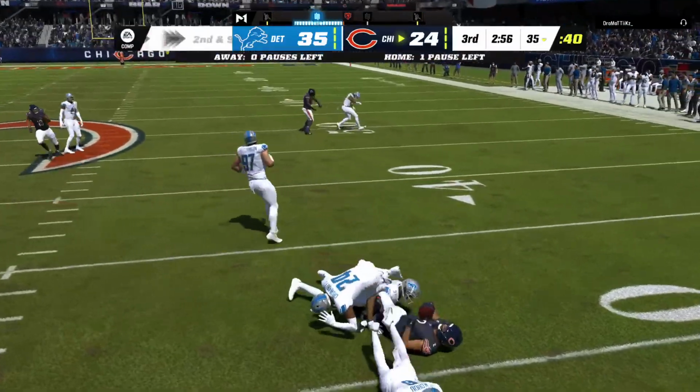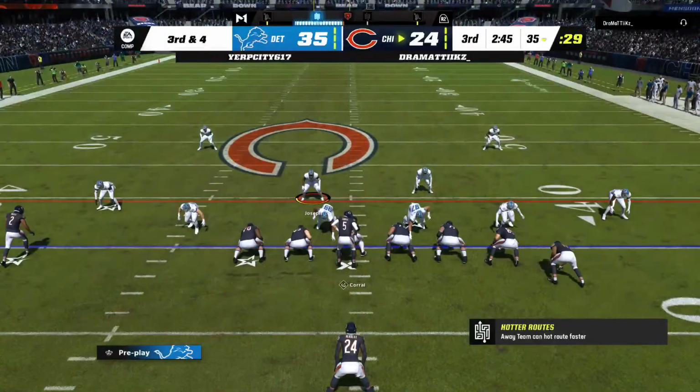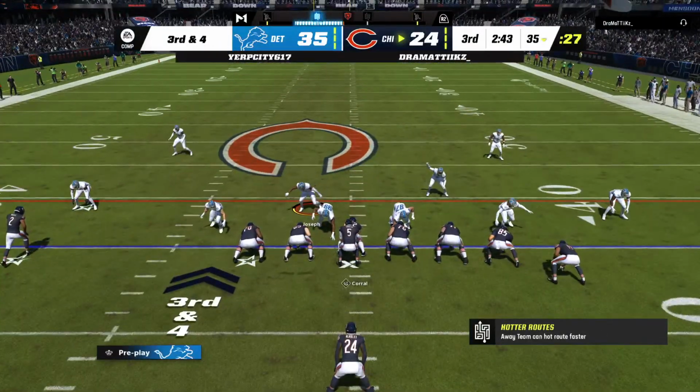Corral's throw here into the hands of Moore. They'll give him 4 yards there, and that'll make it 3rd down.